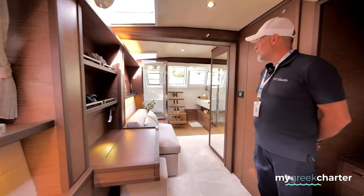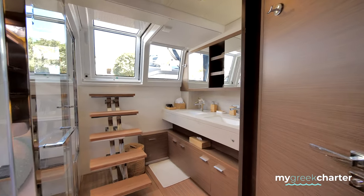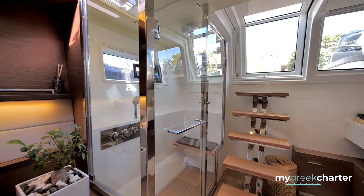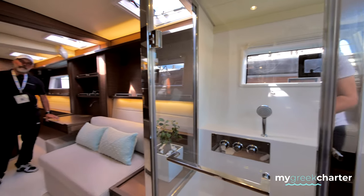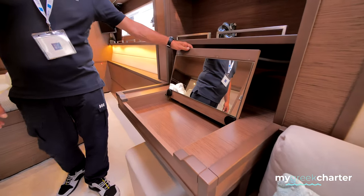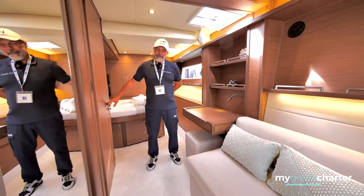Separate shower, 2 sinks for the couple, and a separate toilet. Special place for the ladies to make up. Important. Yes, very important, because the ladies are the most important people on the boat. Yeah.